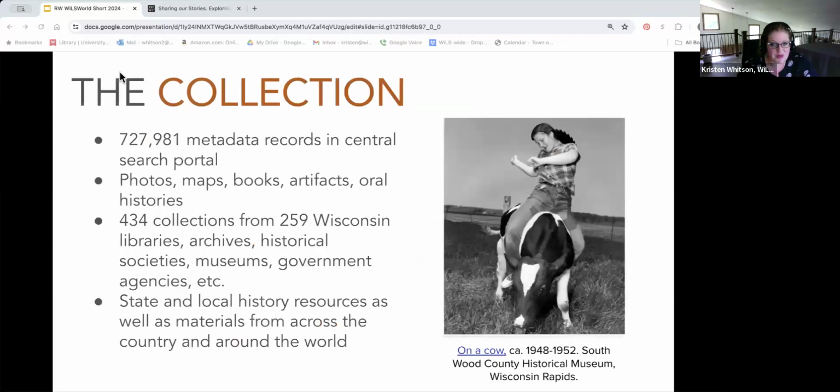To the end user, what this looks like is a single collection of more than 700,000 historical resources. I just checked a couple days ago. It was 727,981 metadata records. And those are in a myriad of formats: photos, maps, books, artifacts, oral histories, letters, postcards, all of those things. And they're used by researchers and students and teachers and genealogists, curious folks from all over.